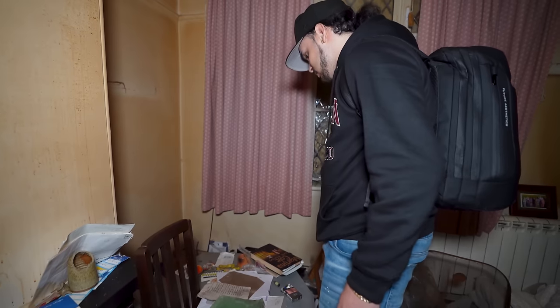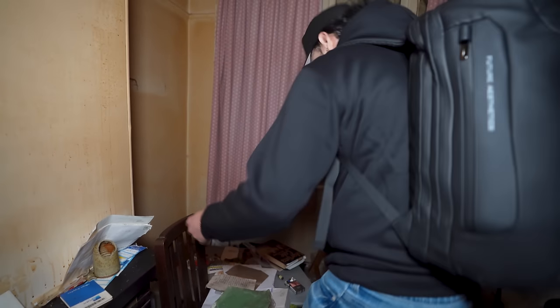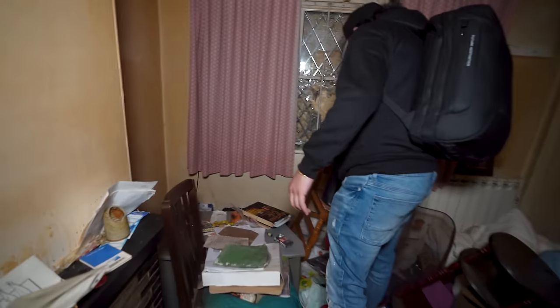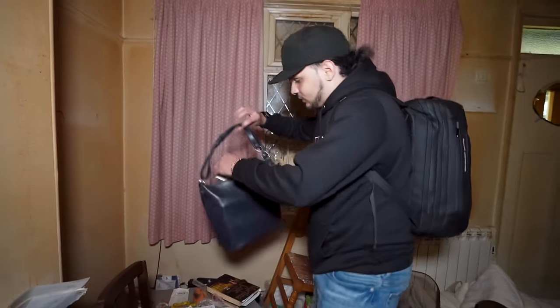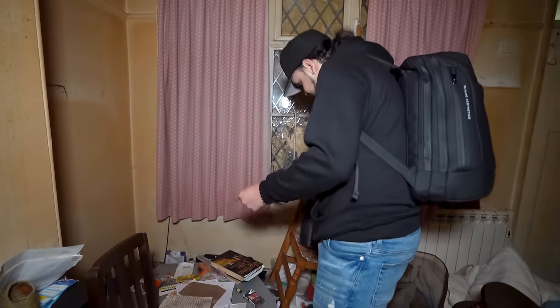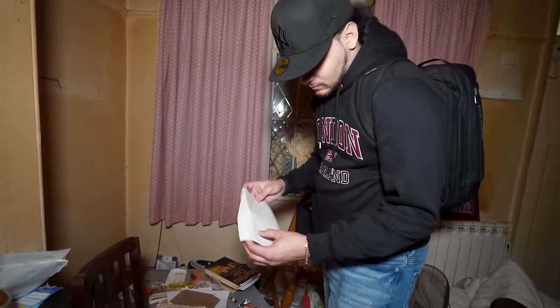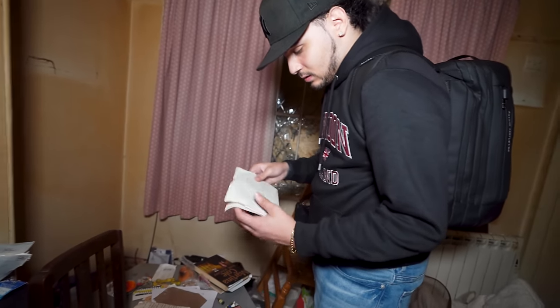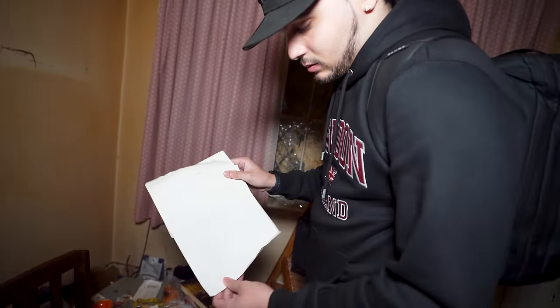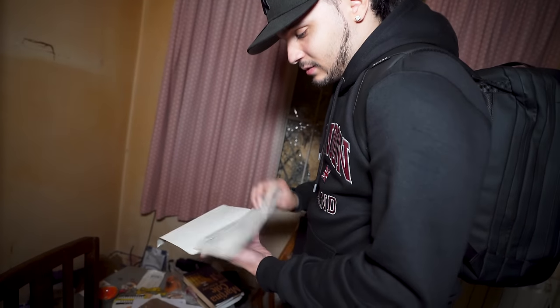We got a book and some random stuff scattered all around. Another purse. Let's see what's this. Piece of paper with some random writing on it. It's about a staff meeting.